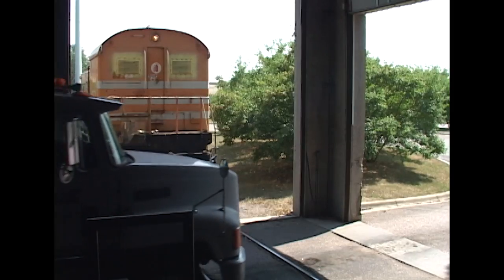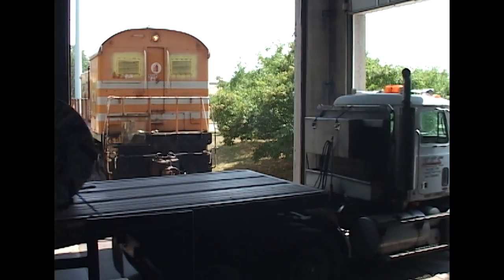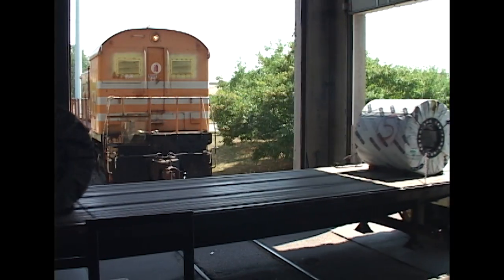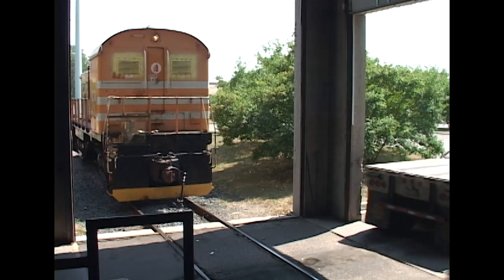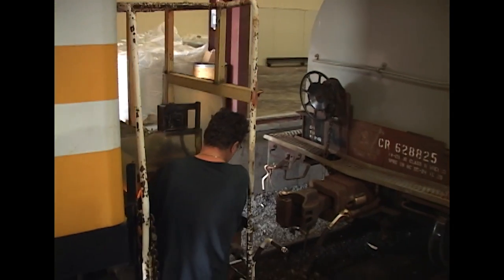CTM has its own industry switcher. CTM 1 moves several cars in and out of the building, allowing the unloading of up to 20 rail cars a day. The switching moves are generally done at night, but the crew here has graciously offered to fire up the locomotive and move a set of cars in and out of the building for us to view in daylight hours.